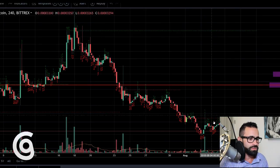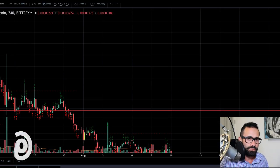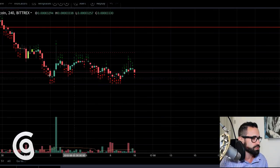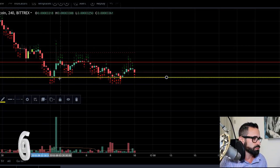All right, 4-hour chart. I'm seeing a trading range, right? There are going to be several types of traders. I don't know if you're a range trader or a breakout trader, or if you just don't know what your strategy is. But whenever we're looking at trading ranges, it's essentially an easy way to trade. You've got your resistance, and you've got your support.